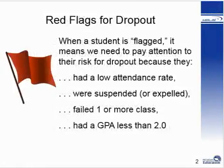An early warning system is developed to create a red flag system for dropout. We need to be concerned for the student, pay attention to what's going on for that student, and consider what can be done to better support them to be engaged in school. Students who are not attending school regularly, who are having behavior issues leading to suspension, are failing classes, or have a low GPA are not engaged in the school environment. This puts them at risk for leaving the academic environment prior to graduation.